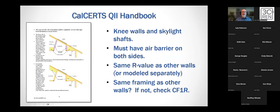Lots of good photos. Knee walls and skylight shafts. Because it is considered a vertical surface, it needs air barrier on both sides. So inside sheetrock, no problem. They'll do that. It's the outside, the attic side. Who's putting on that air barrier, whether it's sheetrock or thermoply or OSB or whatever? Very important. That's a big deal. It's not something they did for many, many years until QII came around.